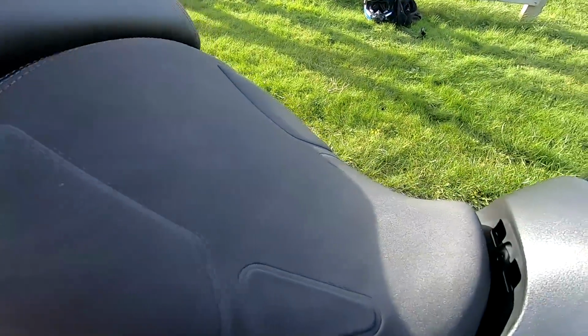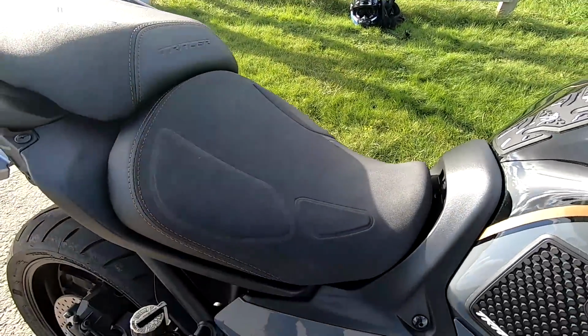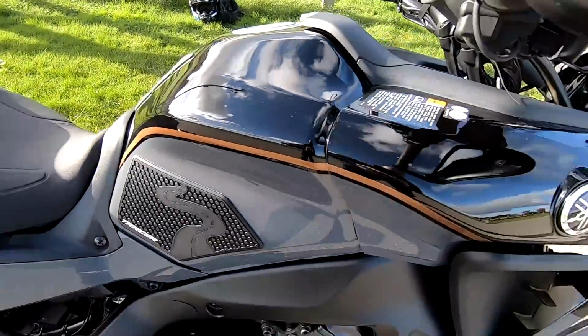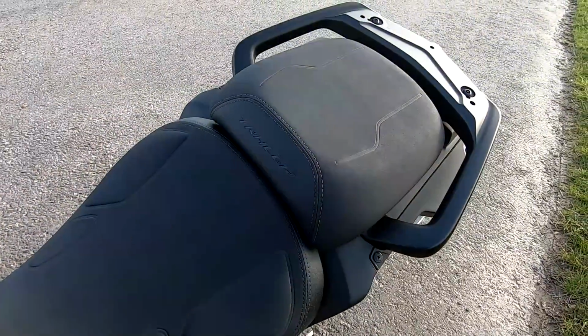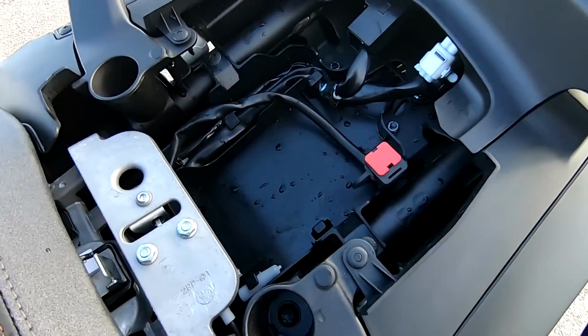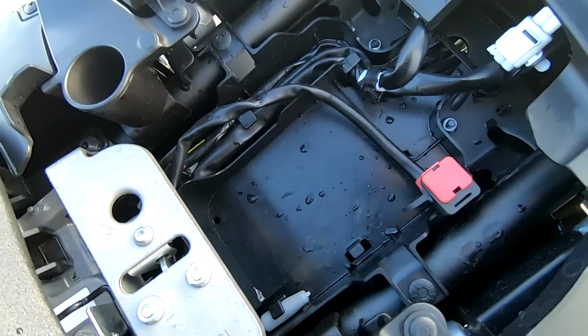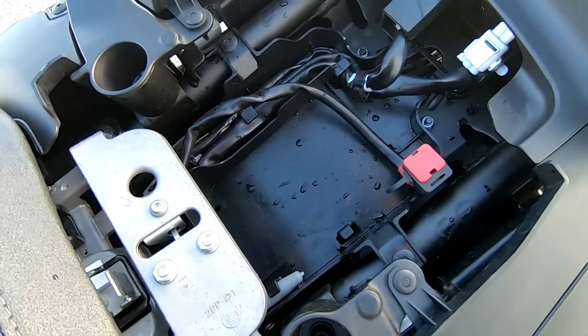We've got a redesigned seat on this model now. It's a bit like last year's comfort seat, so that should be more comfortable. Under the rear seat here, there's a tiny bit of space just here for a few bits and bobs, so that's not too bad.